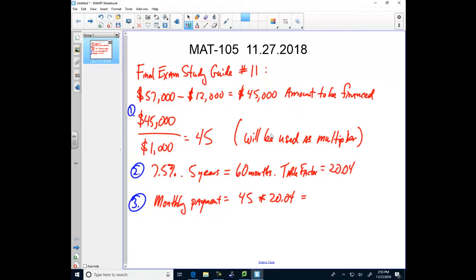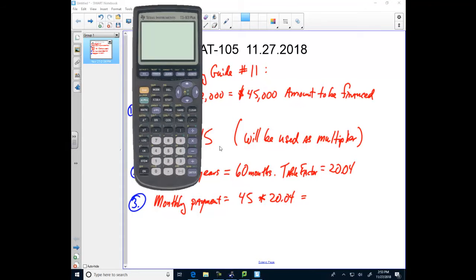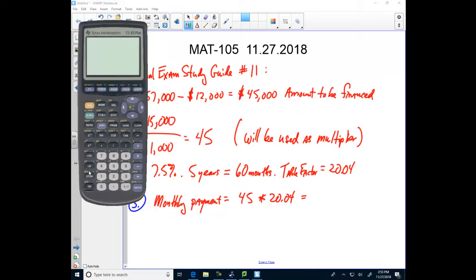Calculator. I think we're going to find out here is the reason I don't have an RV, besides the fact I don't want one. Wow. $901.80. Now keep in mind, this is just on the $45,000 borrowed. This is not taxes or insurance or fuel costs. Well, this is interest. The interest is in there.